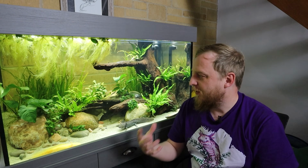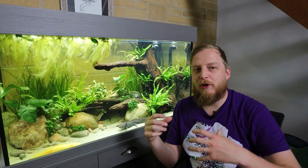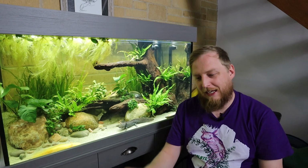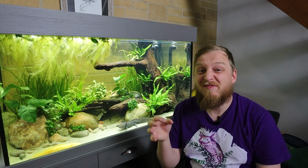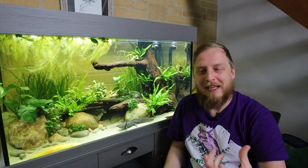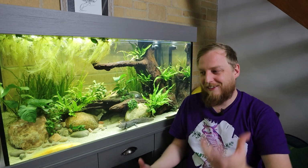The other main attraction that I like of the FLUVAL aquariums over a good majority of the other aquariums on the market is their lighting is spot on, really. You can go wrong with it, definitely, because obviously you can set the timers wrong, but they are good quality light units.